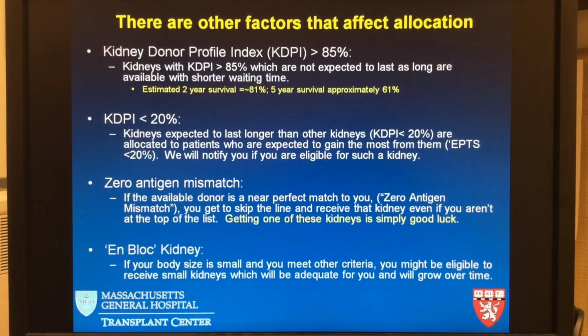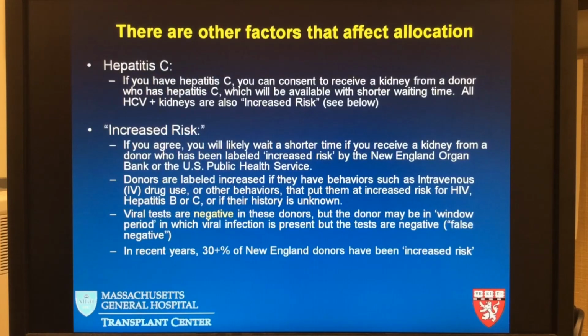En-bloc kidney. If your body size is small and you meet other criteria, you might be eligible to receive small kidneys, which would be adequate for you and will grow over time. Hepatitis C kidneys. If you have hepatitis C, you can consent to receive a kidney from a donor who has hepatitis C. Because not everybody can receive these types of kidneys, your waiting time will be shorter.